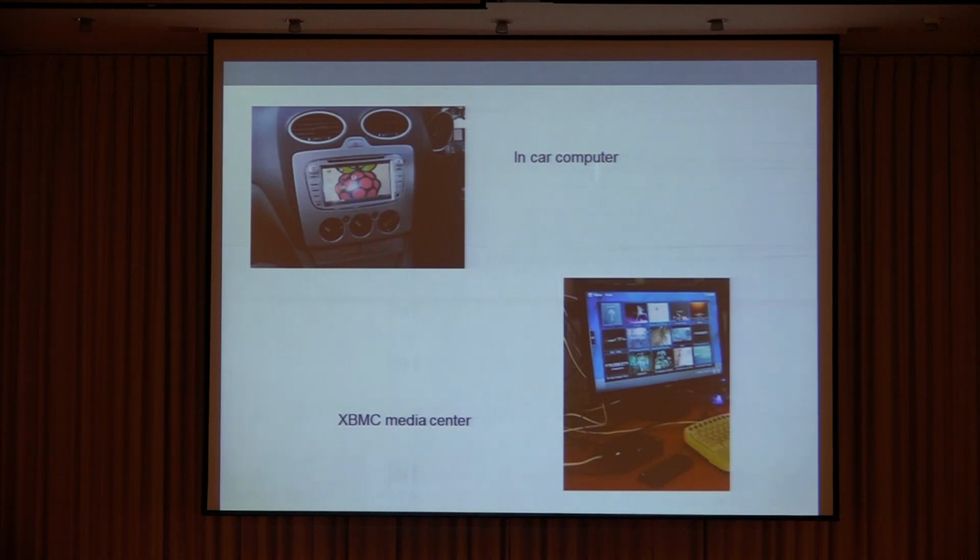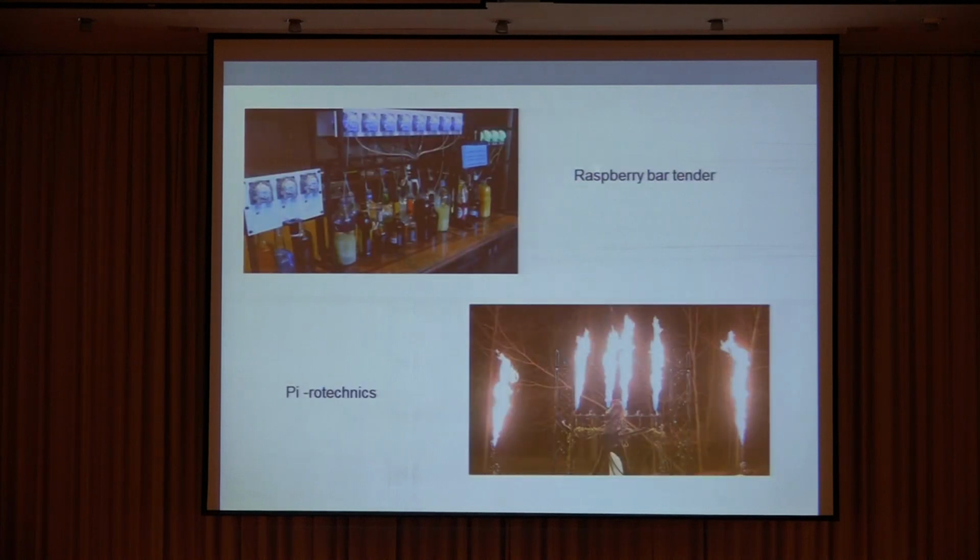People have designed this into the automotive space, such as an in-car navigation computer. There have been a lot of use cases of people buying this as a media center. This has been one of the most popular designs and use cases for the Type B. Some other interesting applications: a bartender mixing all different kinds of drinks and serving them, and using the Raspberry Pi to control fireworks and pyrotechnics, both commercial and just for fun.